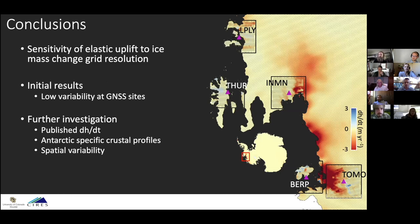And so just to conclude, this project is a sensitivity test of how elastic uplift in the Amundsen Sea embayment is affected by grid resolutions, and initial results suggest that there is a low variability at GNSS sites when you change the grid resolution. And then we're going to be interested in looking at published surface elevation change estimates and how that varies, and using specific crustal profiles and spatial variability and how that varies.